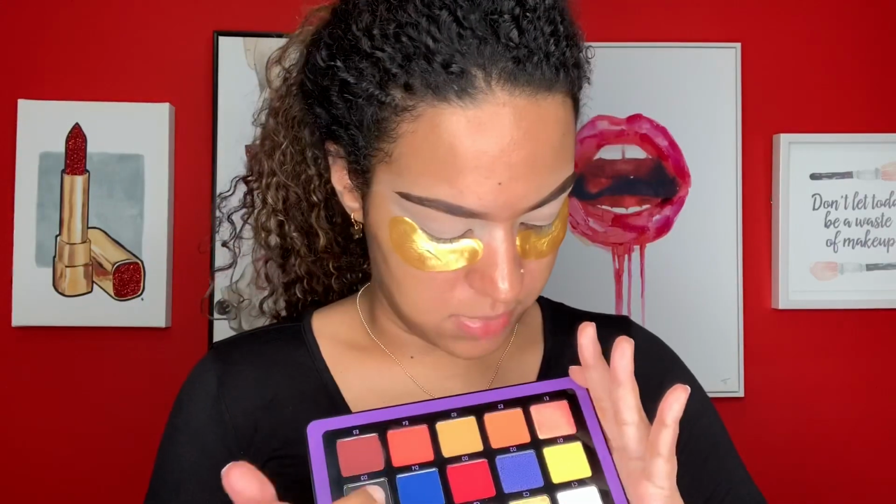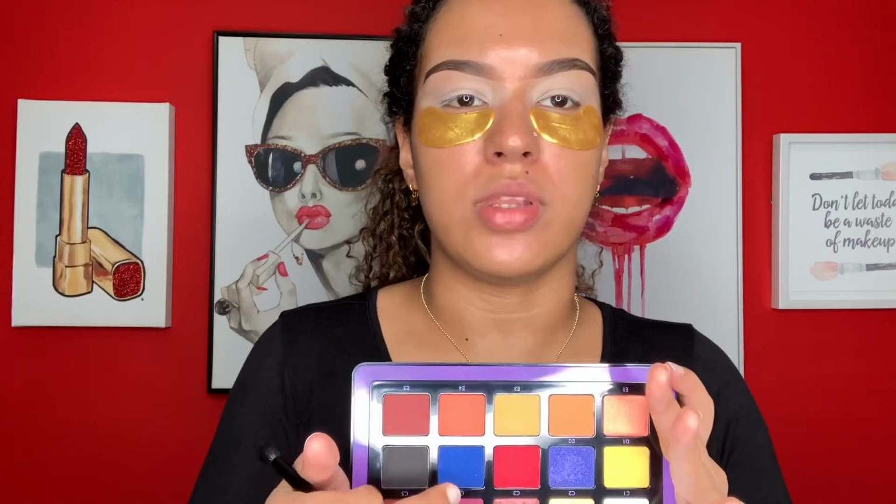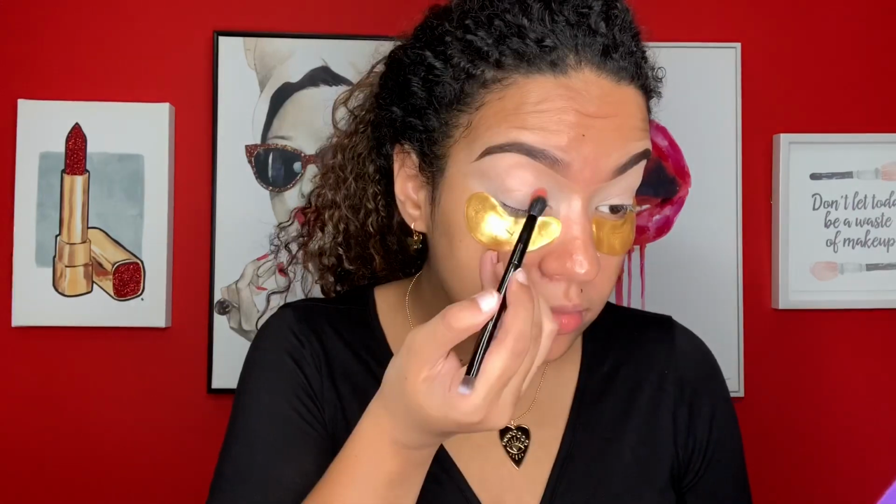So I'm going to be using 2 transition shades today. I'm going to be applying this orange in the inner portions of my eye, and then this blue in the outer portions of my eye.